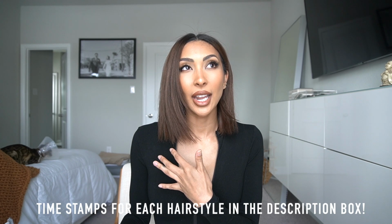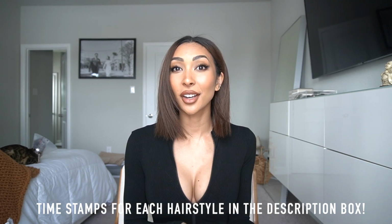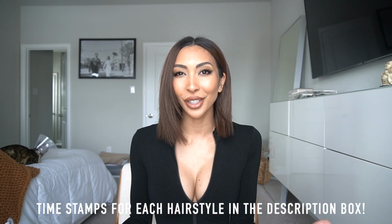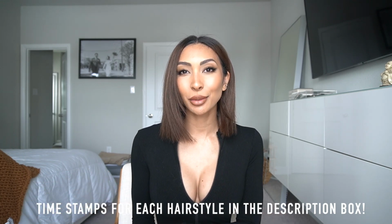Okay, so I have a few hairstyles that I want to show you guys. All of them are pretty simple. I would say that they're more like your everyday hairstyles. I've always been into doing hair, so when I was younger, I did do a lot of creative types of hairstyles, but now that I'm older, I kind of stick to more regular everyday hairstyles. So that's what I'm gonna be showing you guys today. Some of the looks my hair will be straight, and some of them my hair is gonna be waved. But let's go ahead and get started.